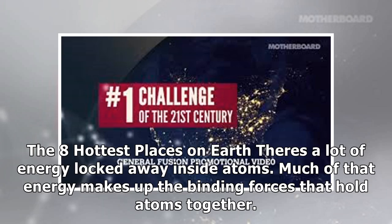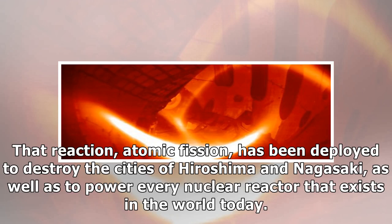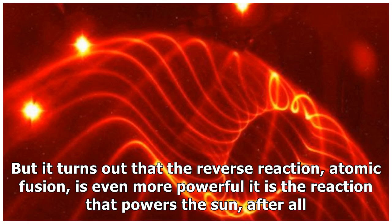There's a lot of energy locked away inside atoms. Much of that energy makes up the binding forces that hold atoms together. Physicists have known for most of the last century that they could tap into that energy by splitting those bonds. That reaction, atomic fission, has been deployed to destroy the cities of Hiroshima and Nagasaki, as well as to power every nuclear reactor that exists in the world today. But it turns out that the reverse reaction, atomic fusion, is even more powerful. It is the reaction that powers the sun, after all.